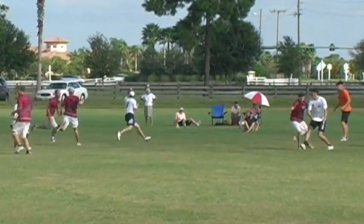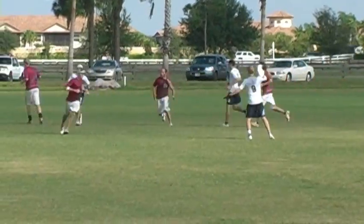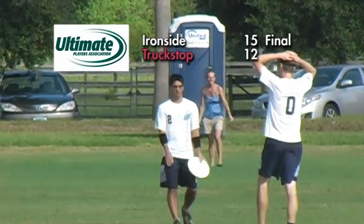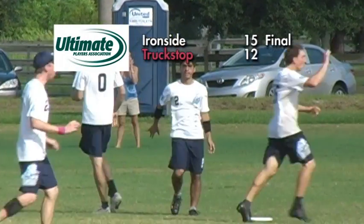Ironside came out hot in the second half, rattling off 4 straight to take the lead, and they never looked back. After a swing to the middle, Seth Crockford spends some time scanning the field with no mark. He then calmly places a soft hammer in the hands of Ryan Todd. Ironside goes on to win 15-12.